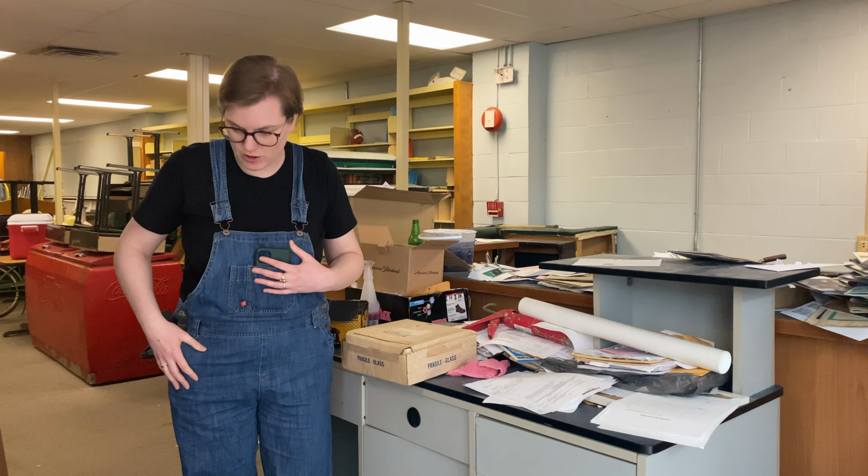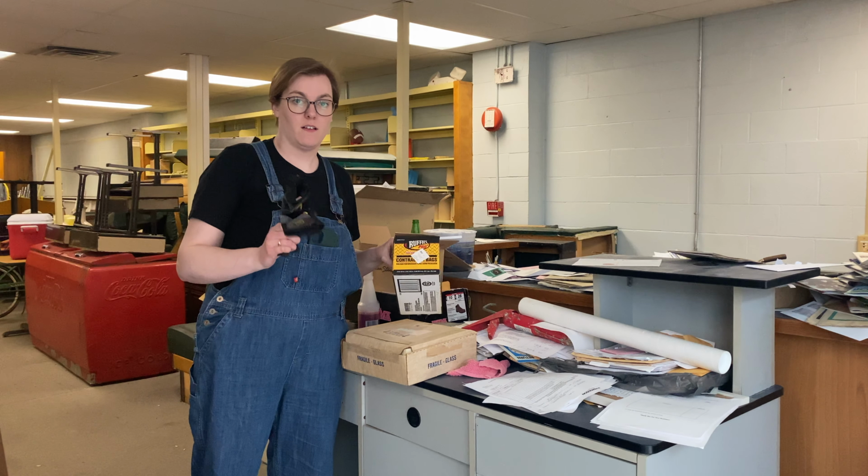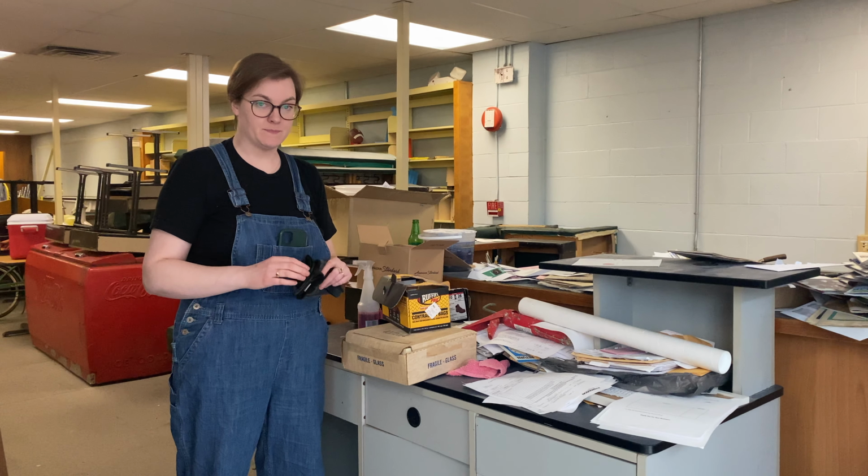So I started clearing that space out. I brought down trash bags that I've already misplaced. Oh, they're behind me. Trash bags, gloves, scallops and trash bags.